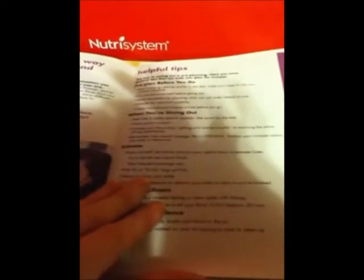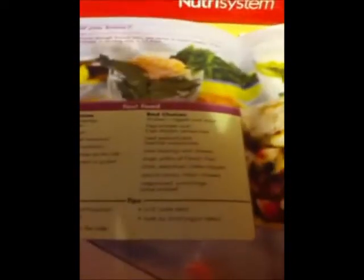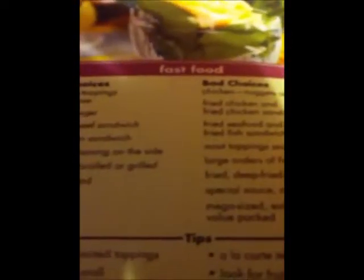And then there's a more, I don't really know, let's see what word I would use here. There is a bigger version of portion guidelines and tips for eating out, and even more of an extensive list as far as where you're going and what choices you have. It gives you bad choices, better choices, and some tips like that. And fancy that, I zoom right in on the fast food.